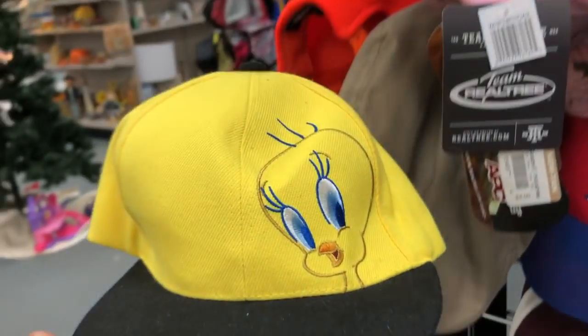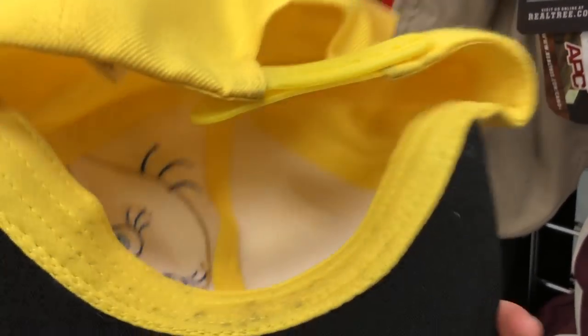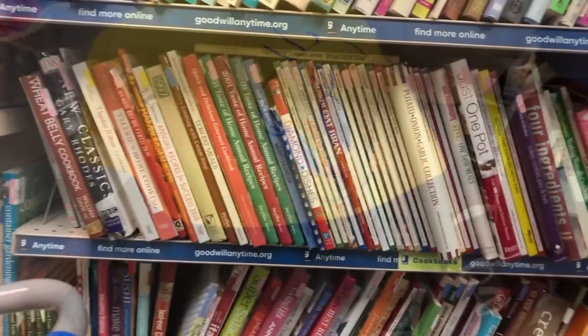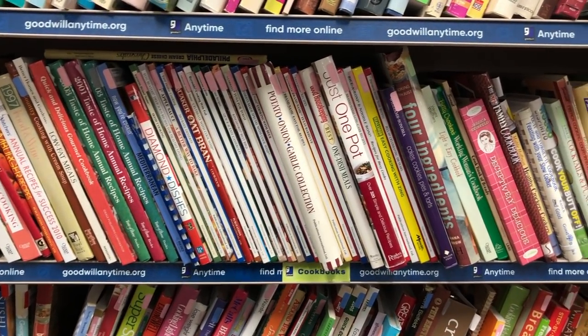I did think this Tweety Bird hat would be a good reseller. It's a Six Flags hat. I think it's more on the vintage side. It seemed to be older, but there was a stain in the front of the cap on the inside. I don't think you could see it there, but it was a big black stain around the rim. I'm not quite sure what it was.